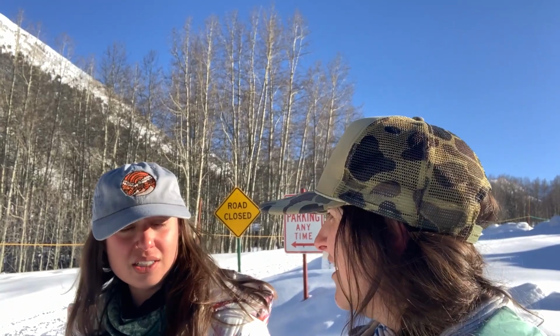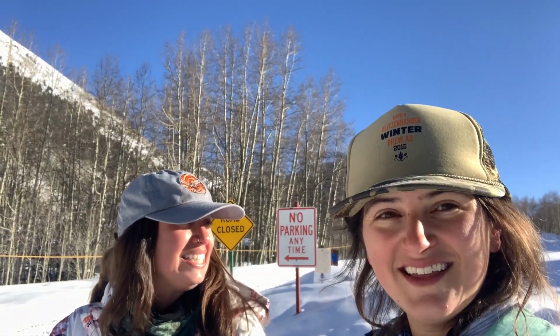Oh my gosh. Yes. And apparently there's like a moose that's often on that trail. So be aware, but also look out because that sounds really exciting. They asked us if we had seen him and they didn't seem very concerned. So yeah, he seems like a cool thing to see.